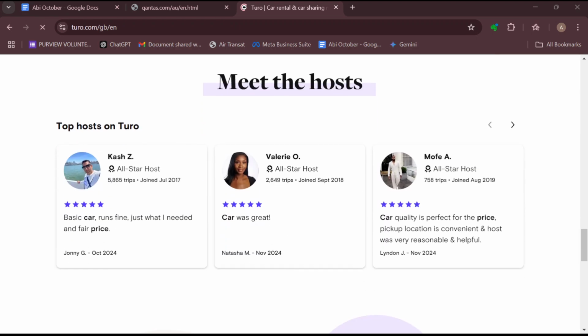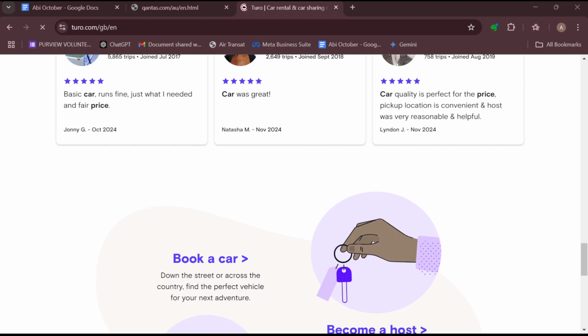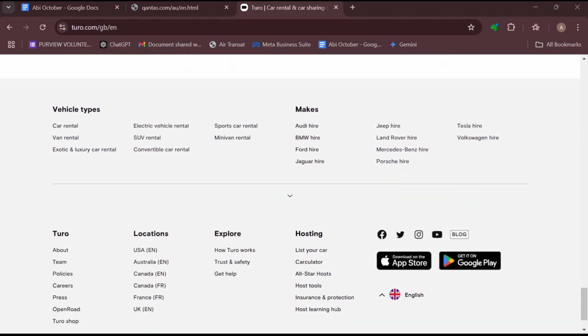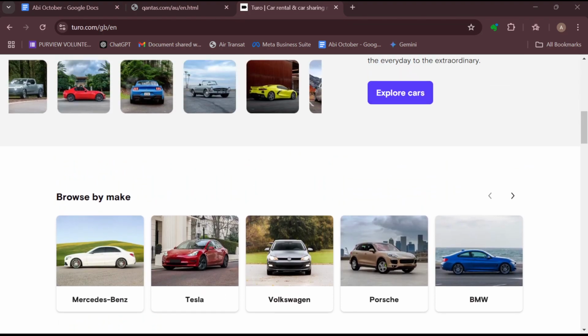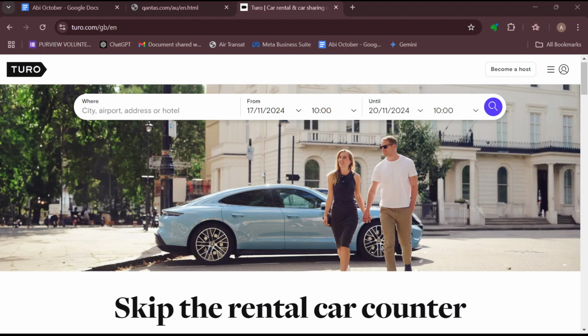Another thing is to make use of the referral program. Share your referral link with your friends and family, and when they sign up and make a booking, you can also earn credit. Once you earn credit, you can use this as a discount while getting a car on Turo.